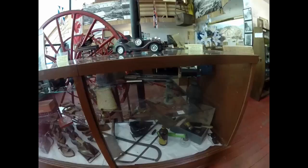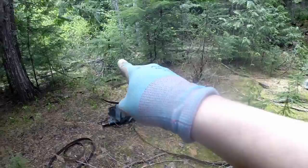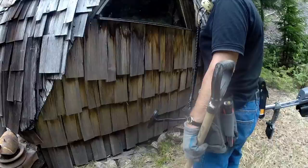That hatch. That's it. That's it. Who likes digging straps? Check it out. Some of the biggest straps I've ever seen. Oh, how cool! How cool! Does somebody live in there right now? No? Check this out. It looks so pretty. Firewood in there and everything.